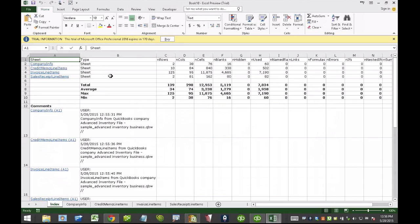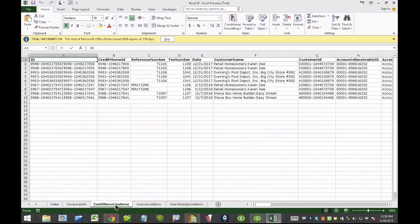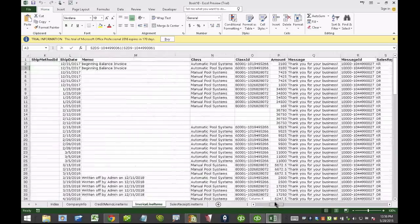So when it's done doing the export, you're going to see a tab for each transaction type, right? So one for my invoice line items, one for my sales receipts line items, and one for my credit memo line items. And this is already clean. It doesn't require any removal of headers or removing of junk information. It actually brings in information that is not available in QuickBooks itself, which is database information. So these codes here that really don't mean much to us, but they could be useful in other ways if we're doing other types of analysis.